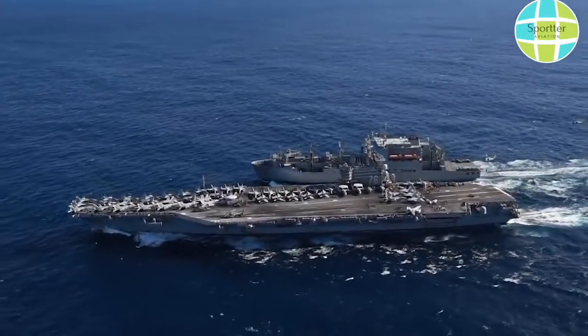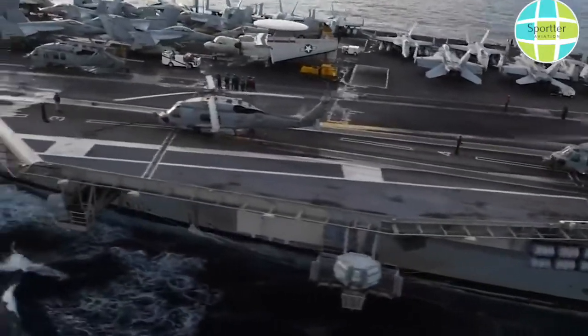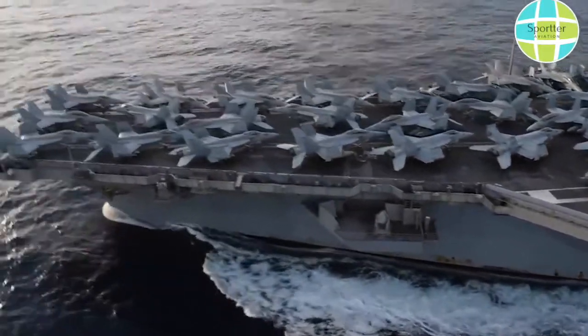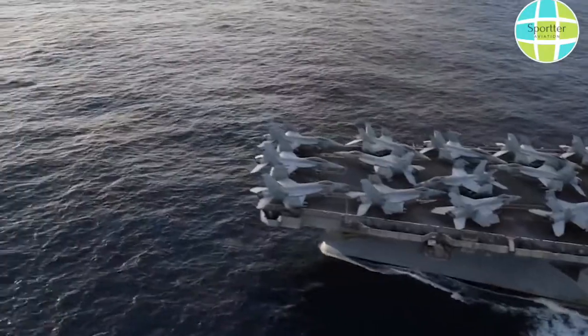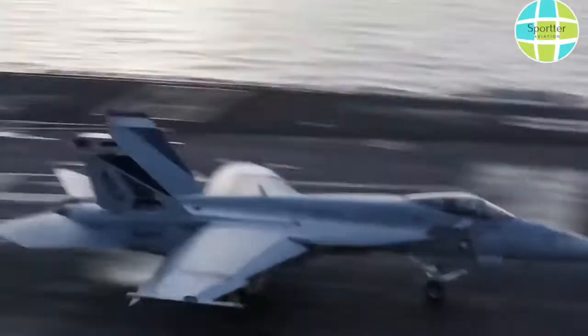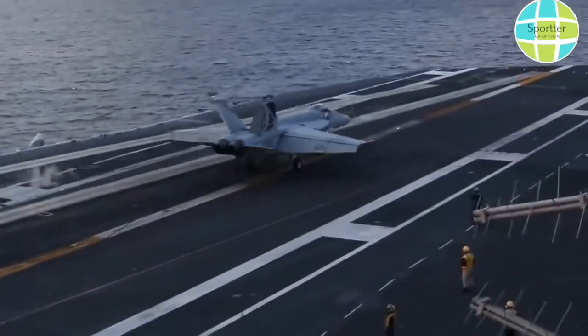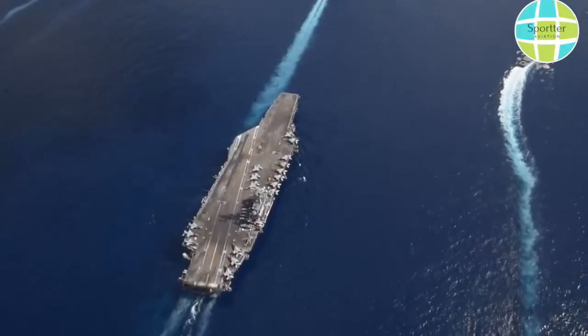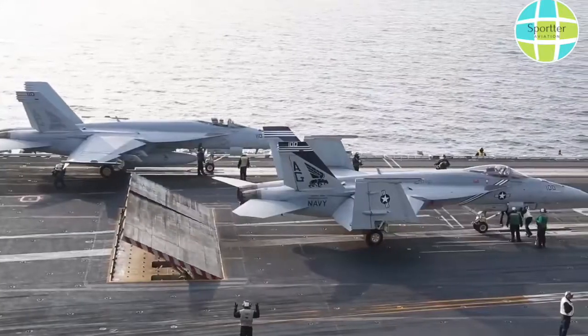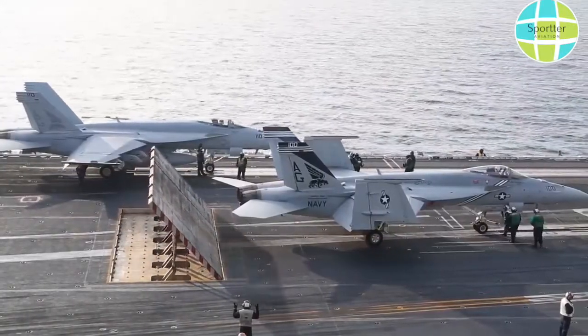Aircraft carriers play an important role in both offensive and defensive strategies for any nation. Air power has always been an extremely vital part of any country's national security. And these massive ships greatly extend the range of fighter and reconnaissance jets where land-based operations are not an option.